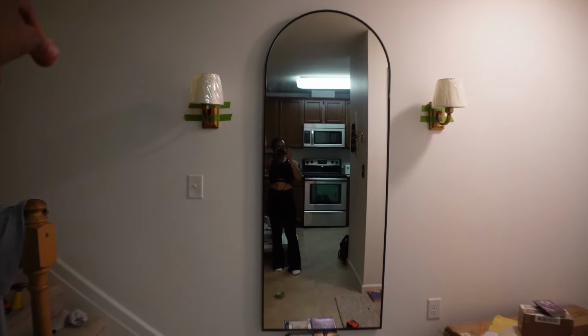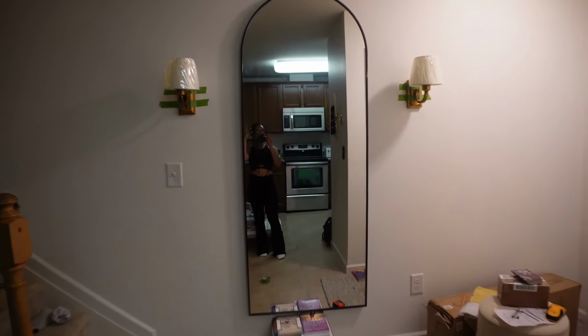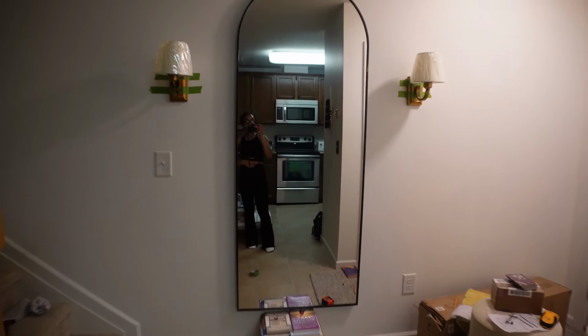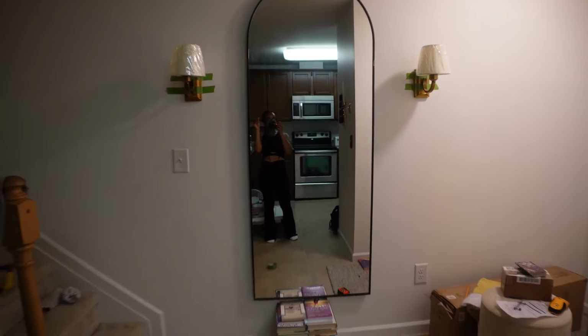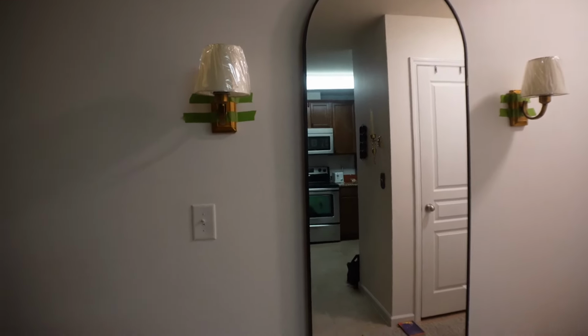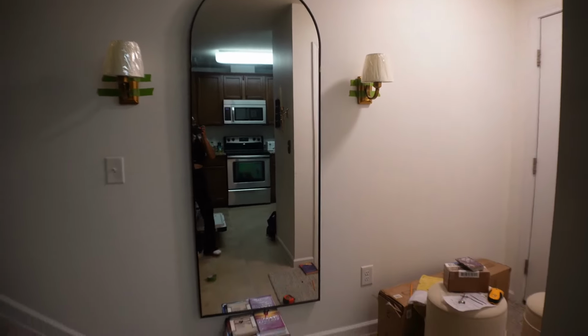I just put up these lights. I taped them to the wall to see what they would look like and if I like the positioning of them. And they're about 10 inches apart from the mirror, which I actually kind of like. This is a great hack to try to figure out spacing and things: tape and temporary placement on walls is your best friend.